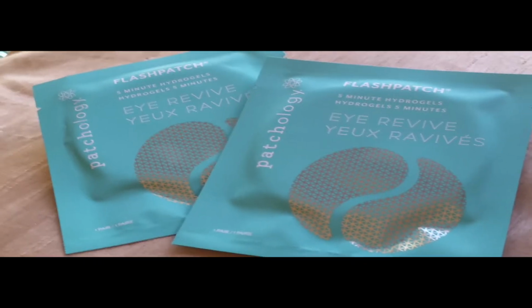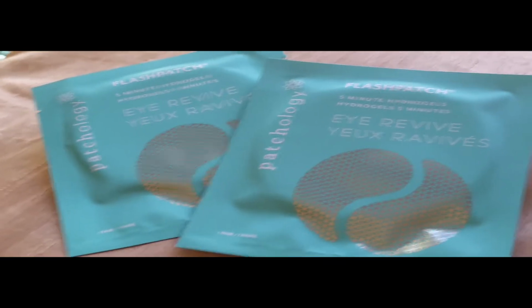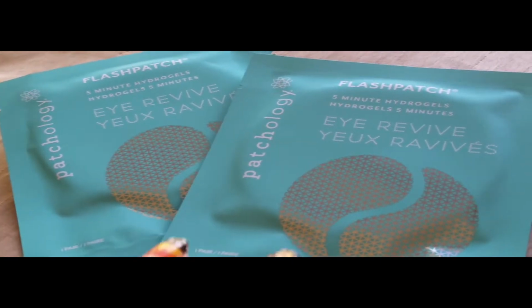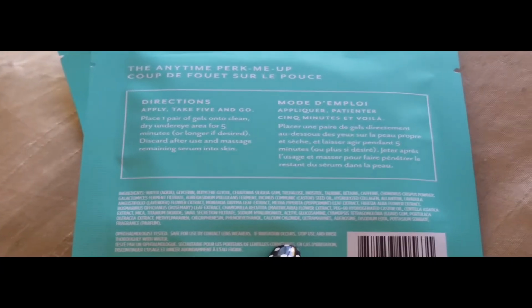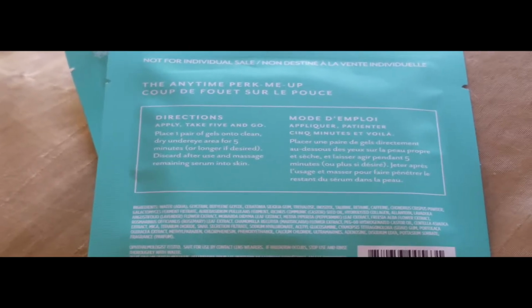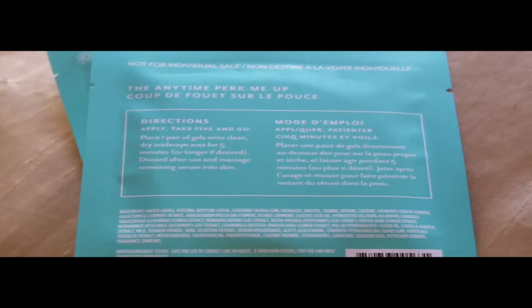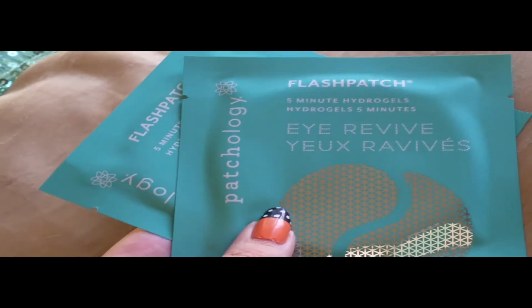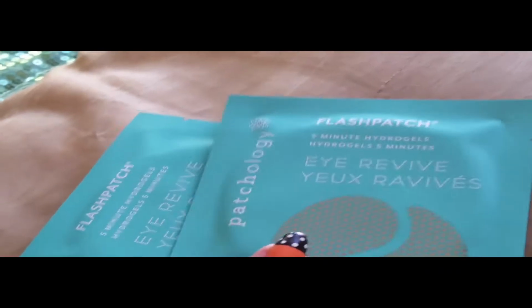All right, so next up we have Flash Patch Patchology 5-Minute Hydrogels Eye Revive little eye masks here, which is really cool because all these masks that you get, have you ever noticed they seem to forget your eyes? And they always say do not put under your eyes. And you're like, will I explode if I do? What happens? I haven't done it, because I don't know what would happen.